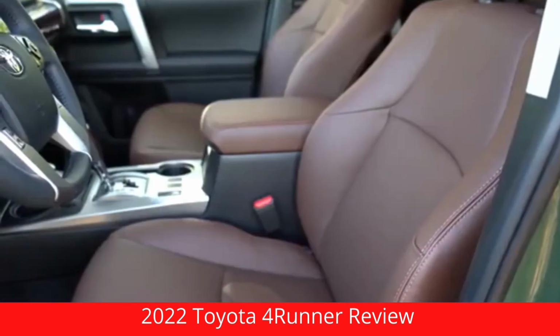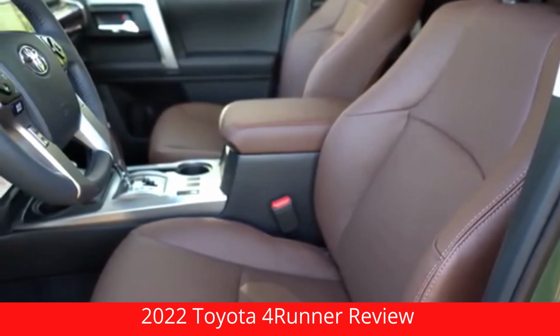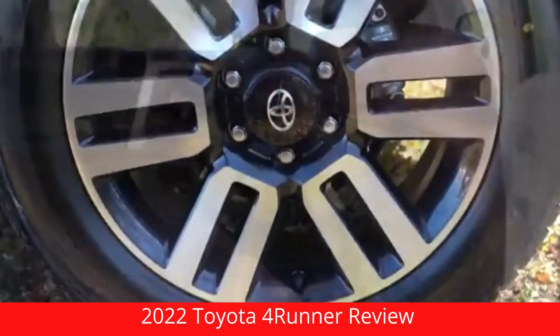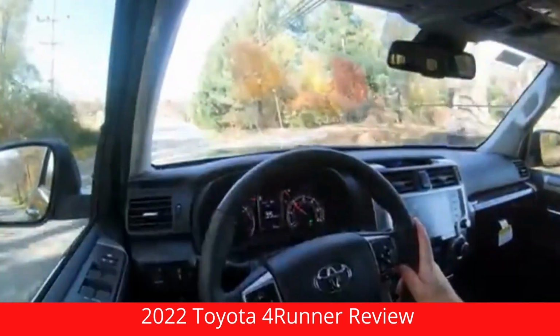And so to start, front side curtain airbags do come standard. Driver and passenger knee airbags then as well. In the back, you're going to have LATCH, aka lower anchors and tethers for children for the rear car seats, rear child door locks, tire pressure monitoring system, but also Toyota Safety Sense. That's going to come standard on all trim levels.